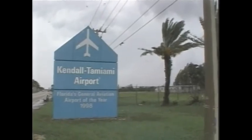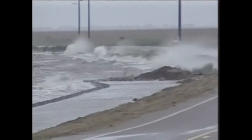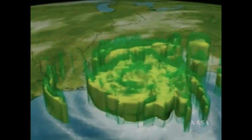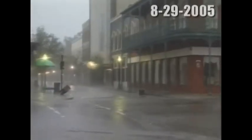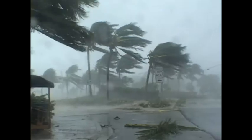Before it would make landfall, Katrina would be downgraded to a Category 4, but that was little consolation. With sustained winds near 155 miles per hour and a storm surge over 20 feet high, Katrina was still the most destructive storm to hit the area in 36 years. Once over land, Katrina dealt a mighty and devastating blow to Louisiana and Mississippi.